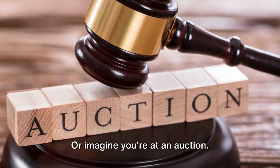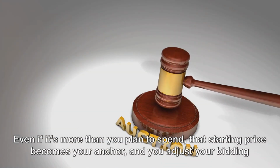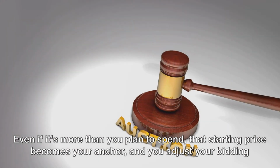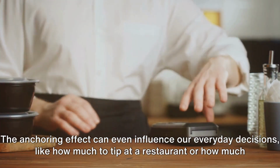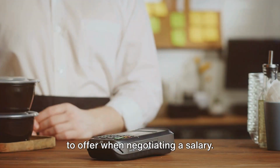Or imagine you're at an auction. The auctioneer starts the bidding at a high price. Even if it's more than you plan to spend, that starting price becomes your anchor, and you adjust your bidding around it. The anchoring effect can even influence our everyday decisions, like how much to tip at a restaurant or how much to offer when negotiating a salary.